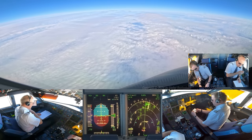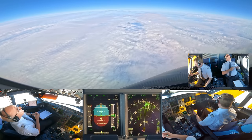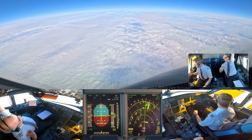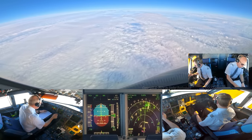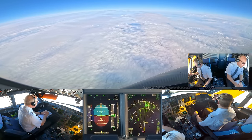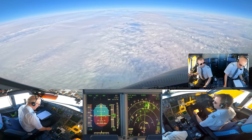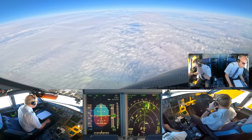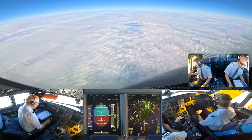KLM 1355, contact 132.315, goodbye. 132.315, thank you, KLM 1355. This is Alpha 9 Kilo Fox, confirmation, we have light to moderate turbulence. Alpha 9 Kilo Fox, good morning, I tell you, in a few minutes it should be smooth conditions. Okay, thank you.